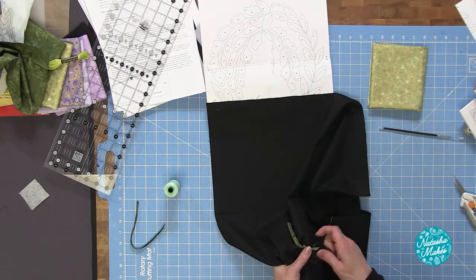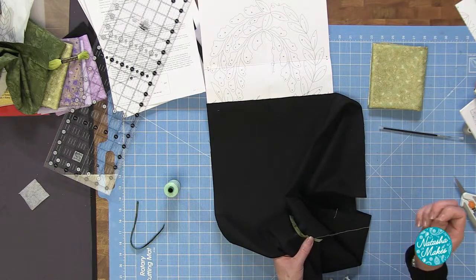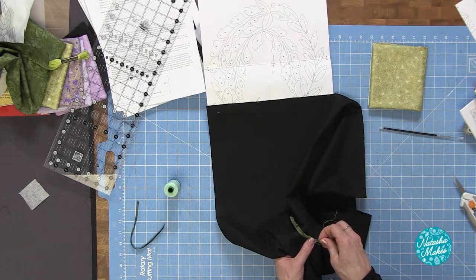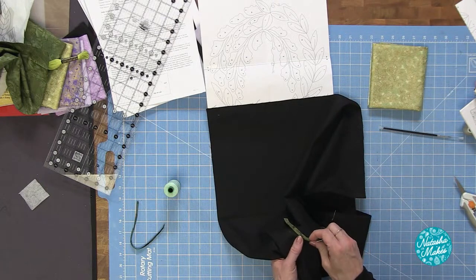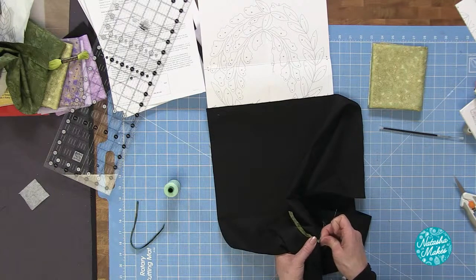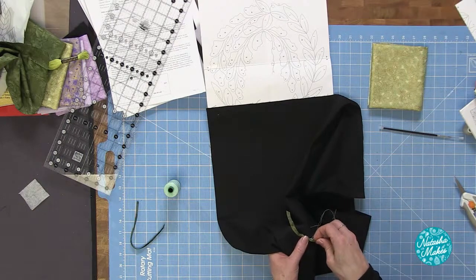And just keep making sure that it's tucked so that you then go down, and when you come up, and along you go, and you'll just get into a little bit of a rhythm. So you go down by where you came up, along, right on that edge, so that thread doesn't show.